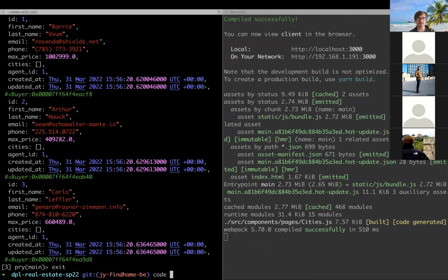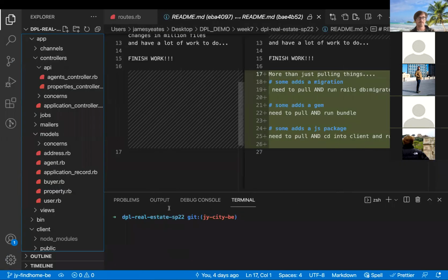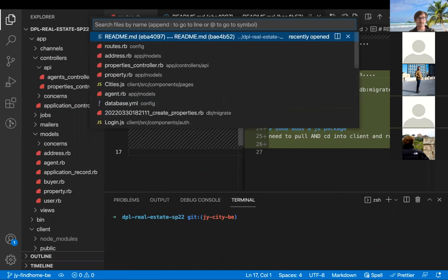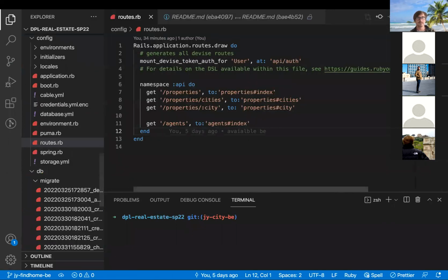So let's open this up in code. I'm going to go to my agents. Let's actually start with the routes for this call. I think this makes sense as a show method, maybe. So agent and then the ID of the agent, and that can take us to the show method.